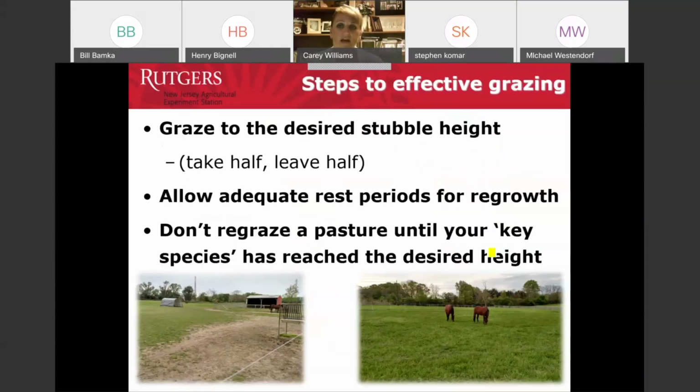So the effective steps to have good rotational grazing are to really look at that take half, leave half rule. Make sure you allow adequate rest periods and don't regraze until your pastures are at the proper height. So what do I mean by that? Most grasses are going to grow to about 6 to 8 inches, and that's when you want to start grazing them. So when are you going to remove them? When they're about 3 to 4 inches.